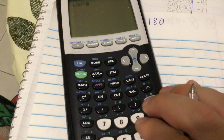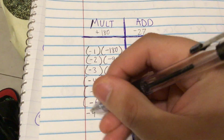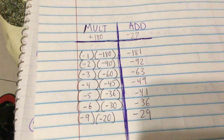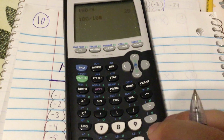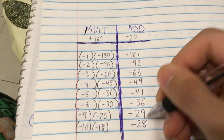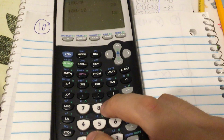180 divided by 9. I think it's 20. Yeah, 9 times 20. So -9 times -20. Ooh, look how close we're getting. We're that close to -27. So let's try 180 divided by 10, 18. -10, -18. Look how much closer we got. We got to -28. We want -27. So it's somewhere between 11 and 17. But the end is almost here.